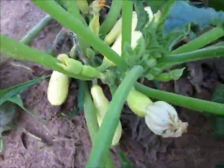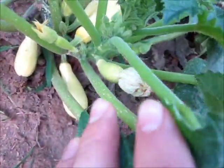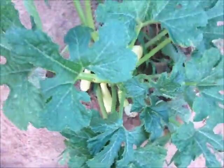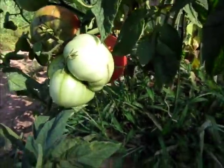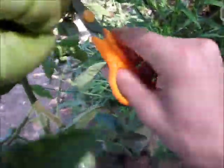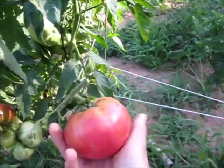So this is my squash, my heirloom squash. It's got a bunch on there, and I'm just gonna let it go to seed, I think, because they're dying out. And over here there's some pink Brandywine tomatoes. Let me get my scissors. Where are you? There you are. Alright, hold on, I'll get it. There he goes. So he's also pretty big.